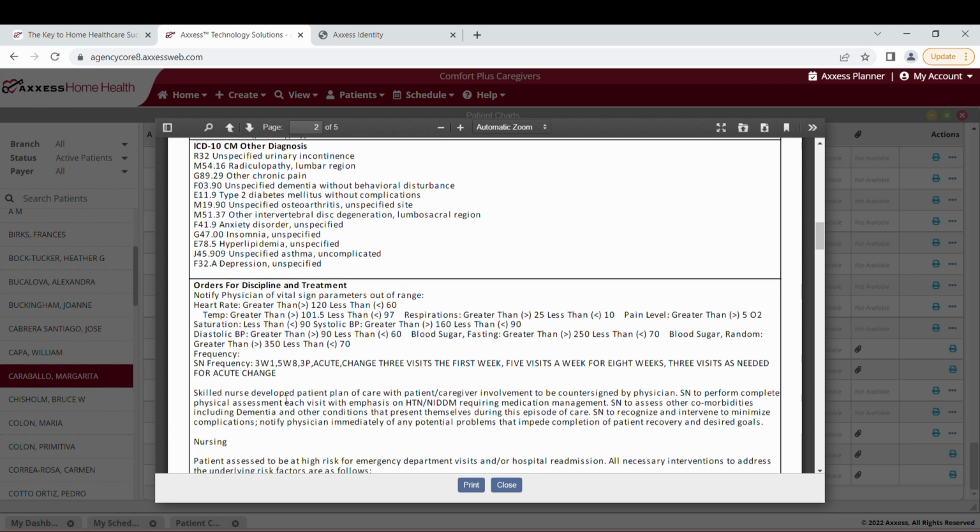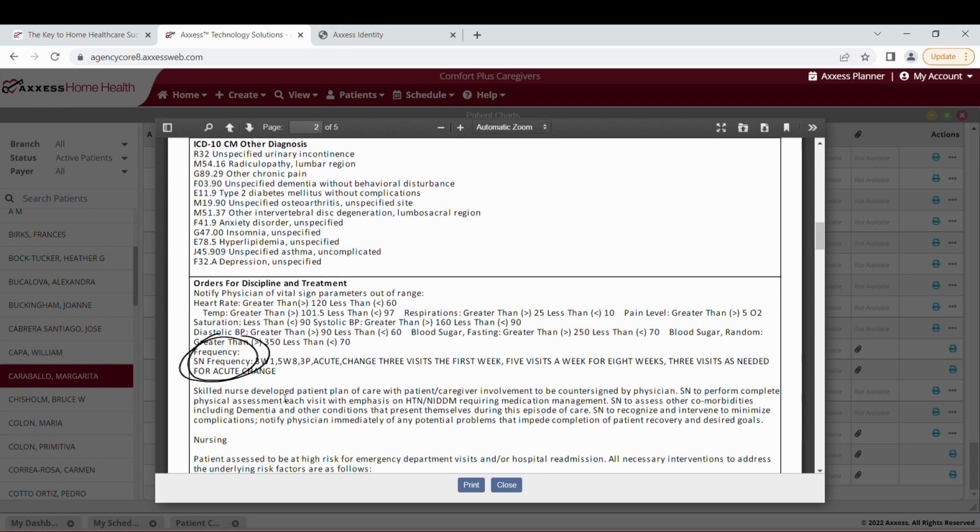So let's go into the skilled nursing frequency. The skilled nursing frequency can be a little challenging. I will give you a few scenarios, but the way it's written is, for instance, for this patient, their frequency is 3W1, 5W8. The 3P always means 3 PRN visits for acute changes. Every patient has a 9-week episode.